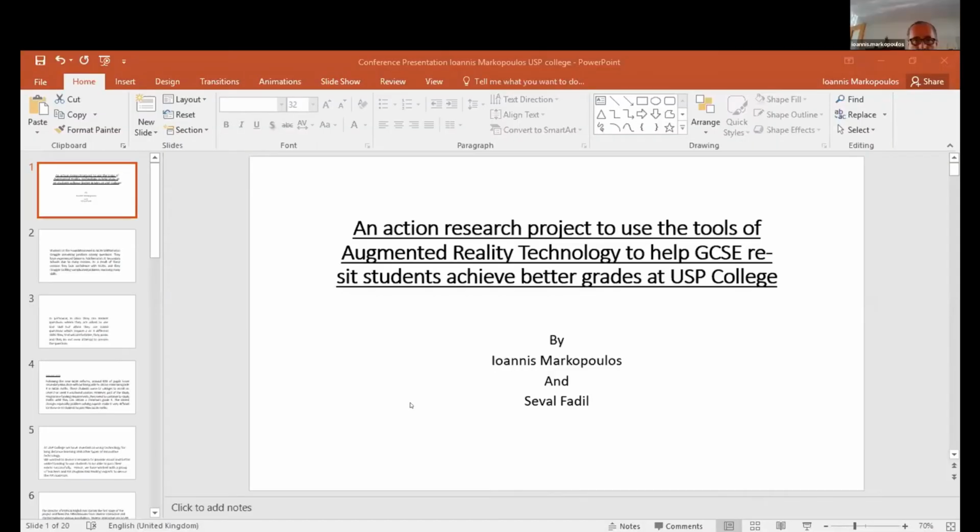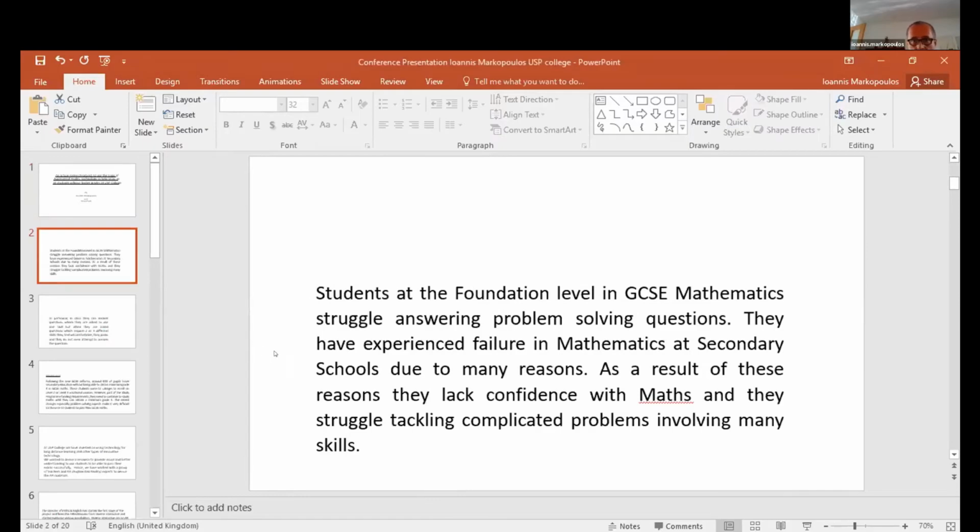Well, guys, I'm going to show you my action research project on how to use augmented reality technology in GCSE maths students. What happens is at the foundation level at GCSE maths, students are struggling to answer questions with problem-solving activities. And they've experienced failure at secondary school for many reasons. And because of this, they lack confidence. And when they see complicated problems, they're struggling to answer this.